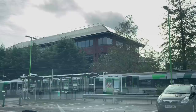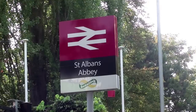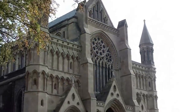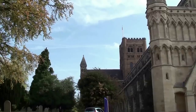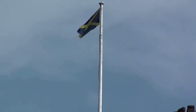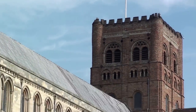There is a tight 6 minute turnaround before the train returns back to Watford Junction. The station takes its name from the Cathedral and Abbey Church of St Albans, located only a short walk away from the station. Much of its architecture dates from Norman times, officially becoming a cathedral in 1877, and at 85 metres long, it has the longest nave of any cathedral in England.